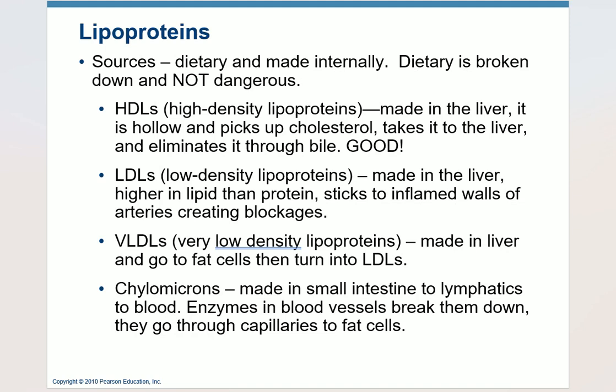Which then brings us to LDLs, low density lipoproteins. These are bad. Okay, so these are also made in the liver. They are higher in lipid content than protein content, and they stick to inflamed arteries. Just remember, your arteries must be inflamed first for LDLs to stick to them, right? What can cause inflammation of the arteries? Different things like stress, smoking, etc. All of these different stressors could cause inflammation. Once your arteries become inflamed, that is when LDL can stick to them and create blockages.